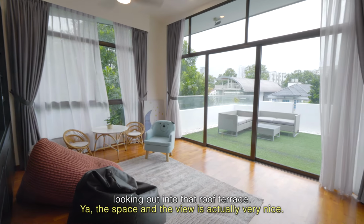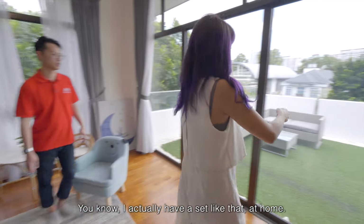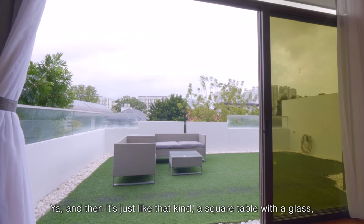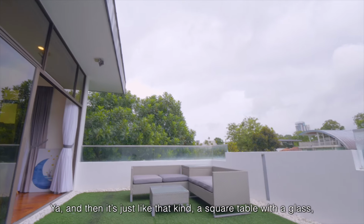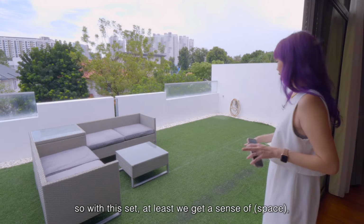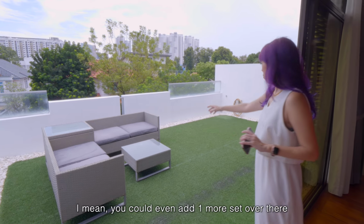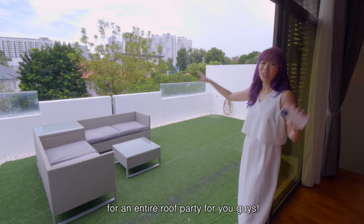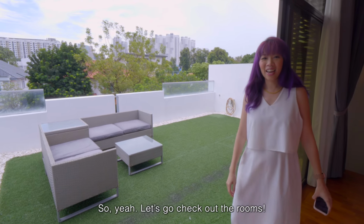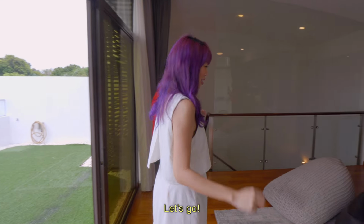Looking out into the space, the view is actually very nice. That's great. I actually have a set like that at home, very similar, on my roof terrace. It's a square table with a glass top. Previously there was nothing here, it was totally bare. So with this set, at least we get a sense that you can definitely seat more than four people. We could even have one more set over there. They have an entire roof party for you guys. So yeah, let's go check out the rooms. I'm very curious to see what we did with the rooms. Let's go.